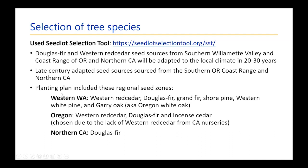And just so I have some information later about the planting plan, but it's easier to see on this. So we had these regional seed zones for Western Washington. We had cedar, Doug-fir, grand fir, shore pine, western white pine, and Garry oak. And I refer to it as Garry oak on some of the slides. It might be listed as OWO, so folks will see the Oregon white oak. Then from the Oregon region, we had, again, cedar, Doug-fir, and incense cedar. And we got this because we could not get red cedars from any California nurseries. And then from Northern California, we have the Doug-fir.